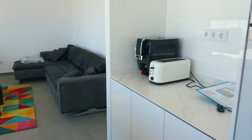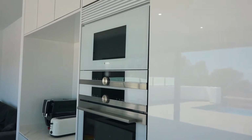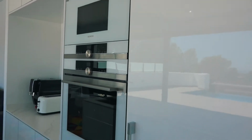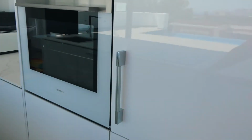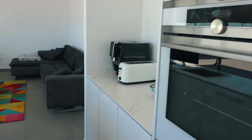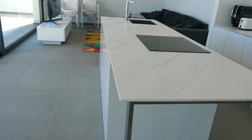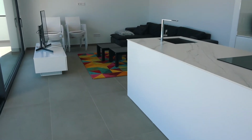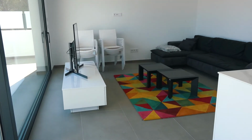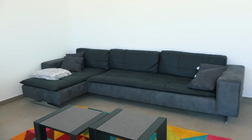And just behind us here, the rest of the kitchen. So we have your cooker and your microwave. And lots more storage space here. And of course your fridge freezer, incorporated into the kitchen unit. So let's take you this way round. Now 55 square metres is this lounge dining area. So lovely big corner sofa there.